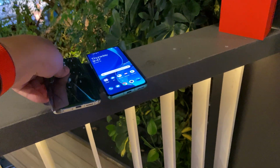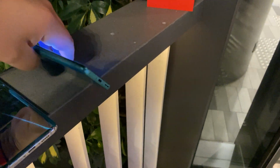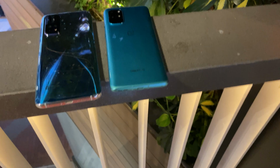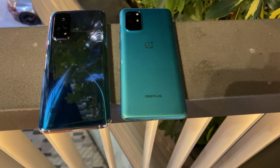But let's flip these over on the backs. And I better not drop this OnePlus 8T here. I'm gonna have a lawsuit on my hands. Looking at the backs, there you see them. Absolutely stunning devices through and through.